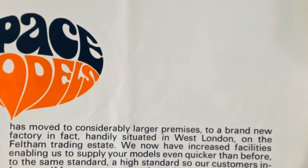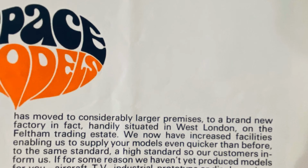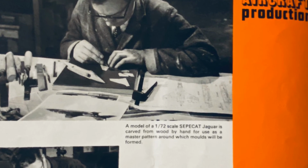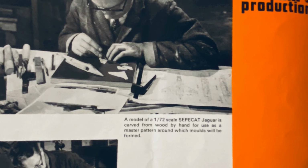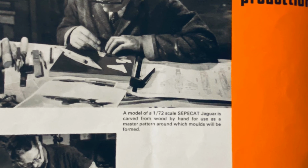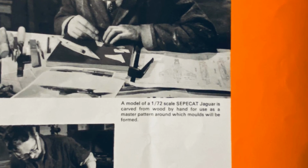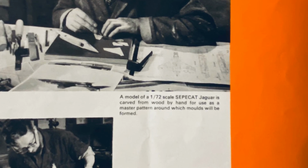Lastly, we close with an interesting selection of pictures from a Space Models catalog that dates from the late 1960s or early 1970s. On this page, they use a photo to illustrate a wooden pattern of a Jaguar model. So basically, as we know as model collectors, all of the Space Models that were cast from resins or polyurethanes or foam injection were actually made from master models in wood. They were wooden patterns that were used to create the molds. And here we have a picture of one such model.